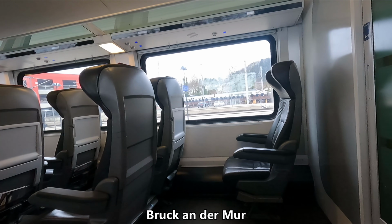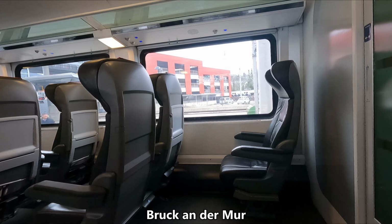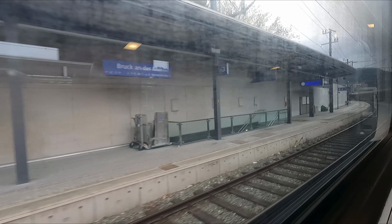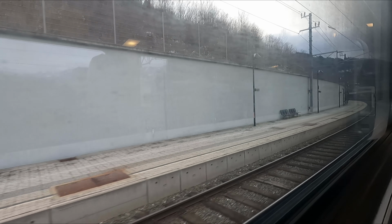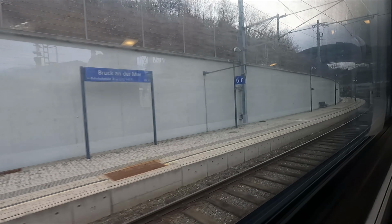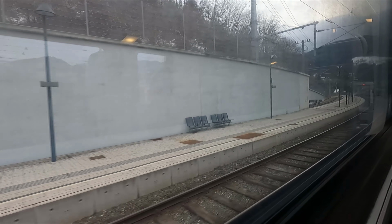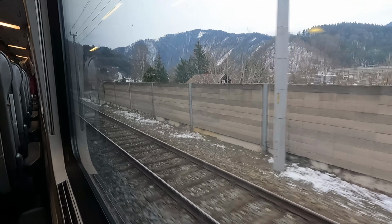Around half an hour out of Graz, we arrive at our penultimate calling point of Bruck an der Mur. Now for me, this has been a fantastic journey. These railjet trains are great, even after over 10 years in service. They really have stood the test of time, although I believe that they are set to be refurbished soon, so it'll be interesting to see what that brings to them.